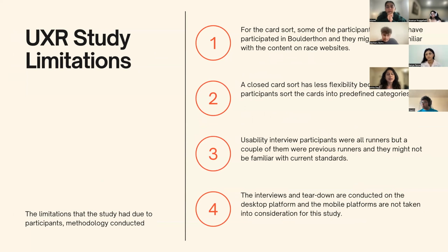Okay, our study had a bunch of limitations. The first was that some of the participants had not participated in Boulderthon, so they may not be familiar with the content, like the terminology used on the website. We also conducted a closed card sort, which means we gave them predefined categories, so they only had the option to relate to those. The third was that we were restricted to the desktop platform, so we could not test the users on mobile phones. And some of our users used to run marathons or were athletes in earlier stages of their lives, so they may not be up to date with current practices.